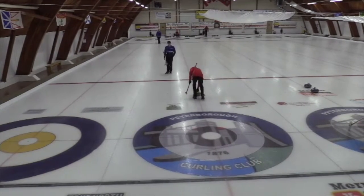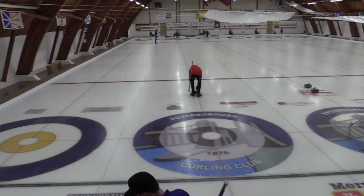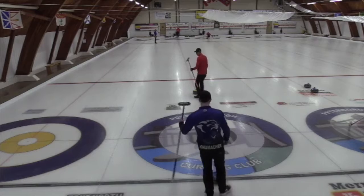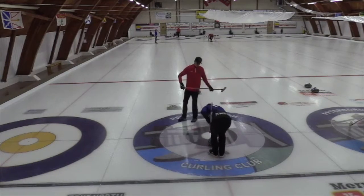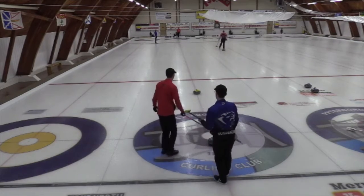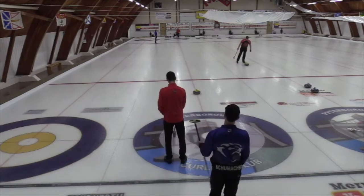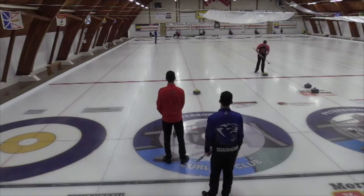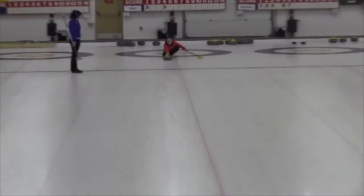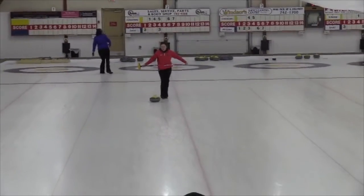So the yellow rock will go out front, and the blue rock, because they have Hammer, will go back button. And in the hack, it'll be Jasmine Miller. She will throw the first and last rock in this end for Fanshawe. They throw first, so they're going to try and put this one on the lid and force the play into the button, hopefully preventing the Sioux from scoring any more than 1 point or 2 at the max.